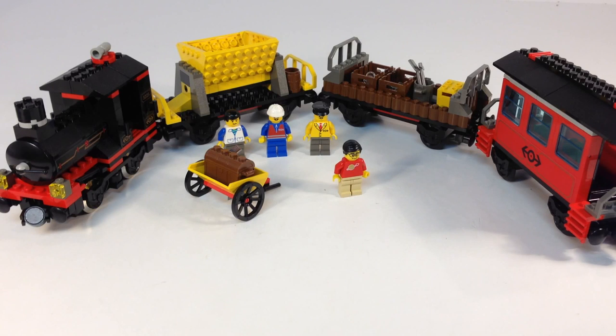It is the classic train. No, I didn't just call it a classic train. That's what other people call it. It's the classic train. It's your traditional steam train with electric wheels and a caboose. It has a tipper car, which is very common in the Lego train sets, and a gondola. It has a lot of little accessories for our train workers to use. It has three minifigures and a cart.